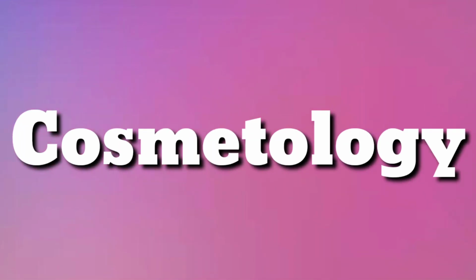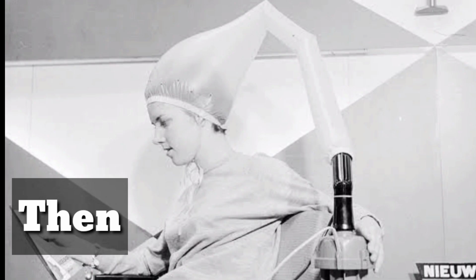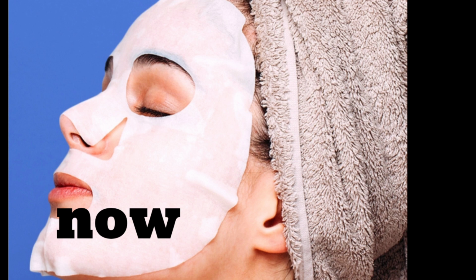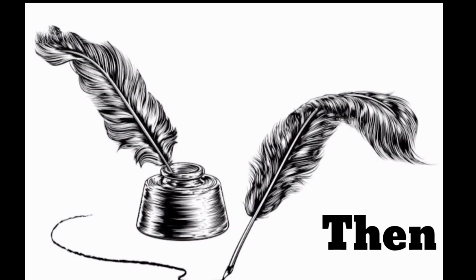Next comes cosmetology. In olden days, it was with huge machines like the Frickle Freeze, Vacuum Beauty Helmet and etc. But now it is always sophisticated and minimized. Upcoming pens. Dating back to olden days, do you remember the metal nib dip pens, quill pens, ink pens, and now which improvised as modern pens?